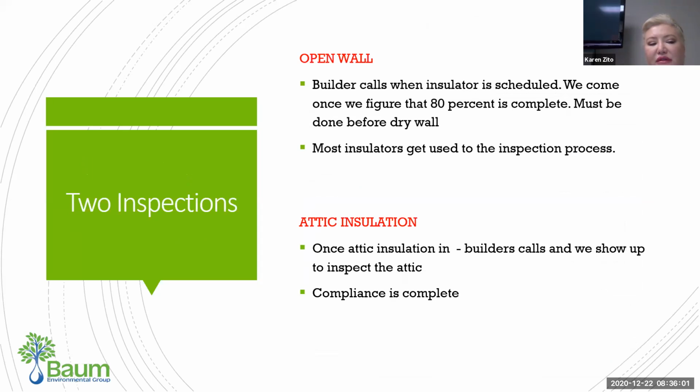So yes, we talked about 2 inspections. For the visual inspection, which is your option in there, this is not the blower door. On the visual inspection, we require 2 inspections. One at the open wall. We ask that the builder call us when they feel it's 80% complete. Sometimes we'll go out there a little too early and they only have a quarter of the home insulated. That won't qualify. We'll have to wait until they get at least 80% of that home complete before we can do our insulation inspection or our air barrier inspection.